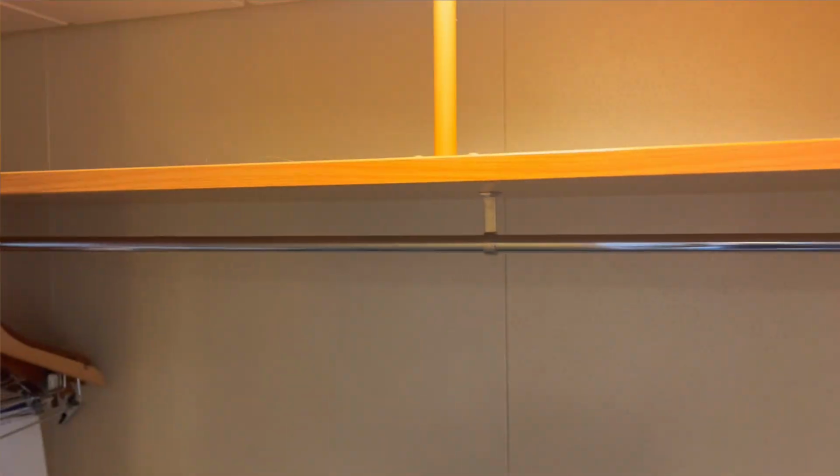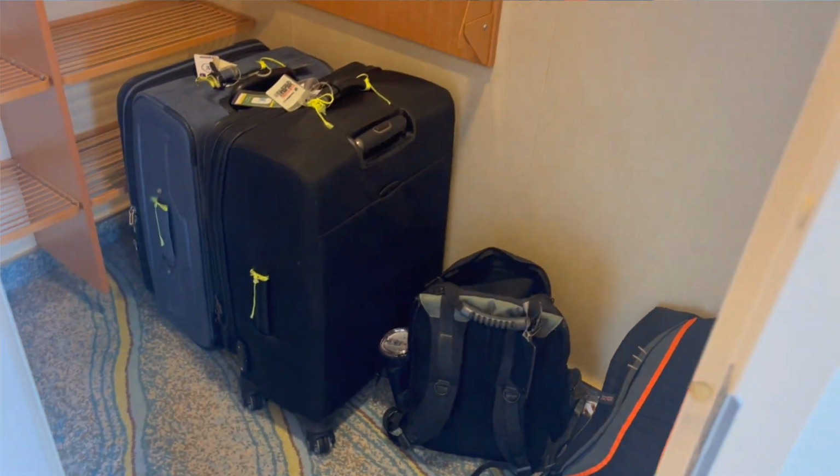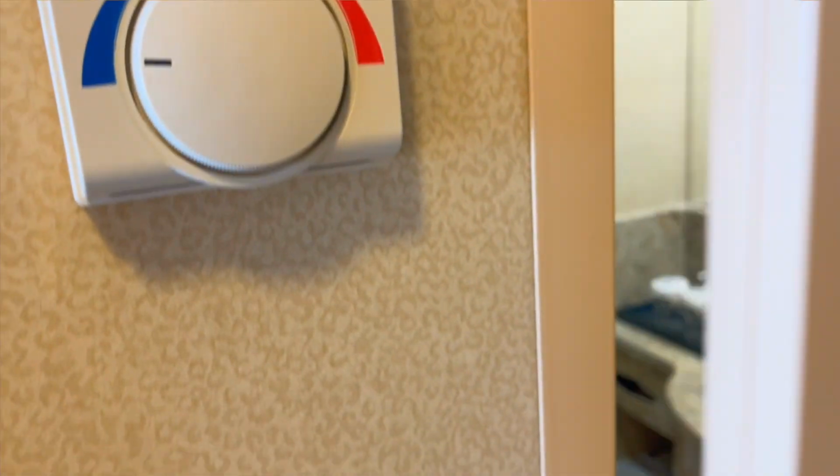You've got your Royal Caribbean robes. You can put the suitcases up here after you've unpacked. It's just so much space. And I like the fact that you can walk in and see it. And then again, back here on the other side as you enter is the bathroom.